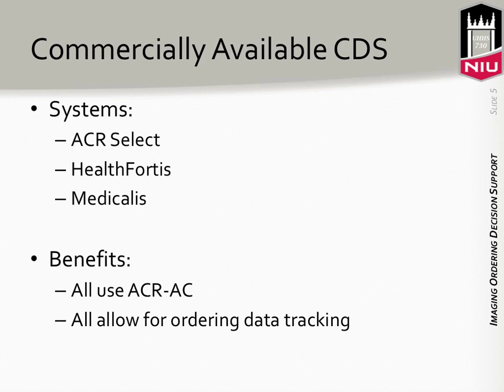Now, there are three commercially available clinical decision support systems, and those three are here. And you can see, of course, that the ACR Select version is going to be one that readily incorporates the use of the American College of Radiology's appropriateness criteria.